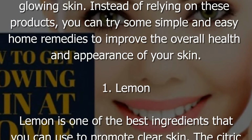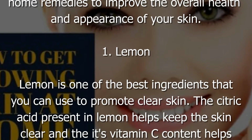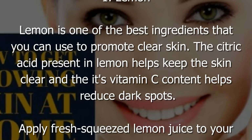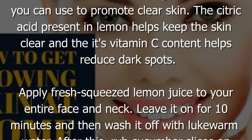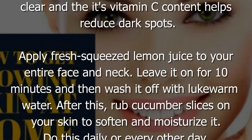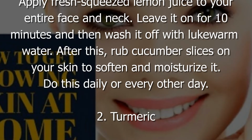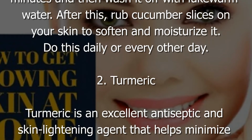Lemon. Lemon is one of the best ingredients that you can use to promote clear skin. The citric acid present in lemon helps keep the skin clear, and its vitamin C content helps reduce dark spots. Apply fresh squeezed lemon juice to your entire face and neck. Leave it on for 10 minutes and then wash it off with lukewarm water. After this, rub cucumber slices on your skin to soften and moisturize it. Do this daily or every other day.